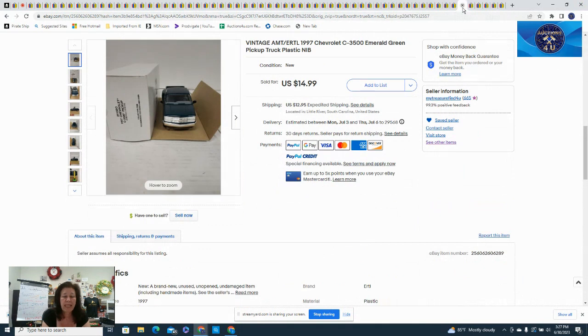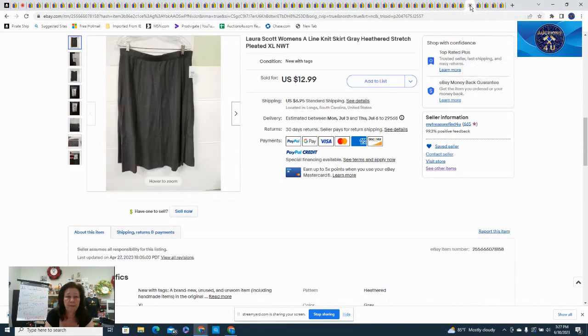This was a 1997 Chevrolet C3500 in emerald green, a pickup truck in plastic, AMT Ertl again, $14.99 plus $12.95 in shipping. Here's some more Laura Scott. Women's A-line knit skirt in a gray heathered stretch, size extra large, also new with tags.